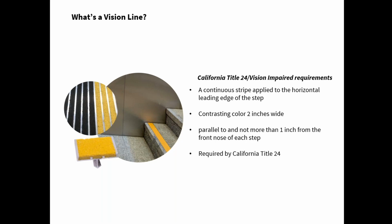It also said that it had to be 2 inches wide or wider and parallel. A 3 inch wide certainly is at least 2 inches wide. So make sure you read the codes carefully, work with your manufacturers, make sure that you're not having to stretch out and do something that might not be a complete requirement.